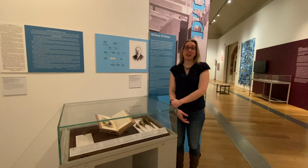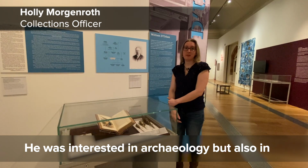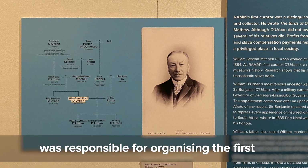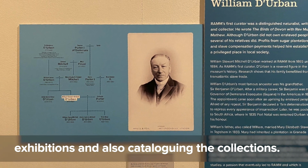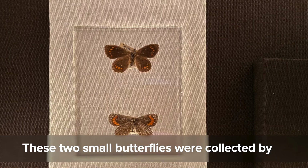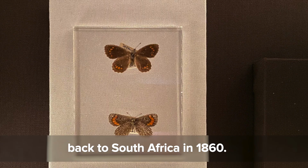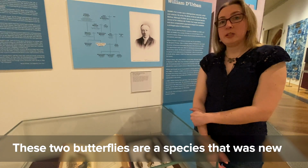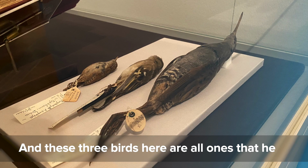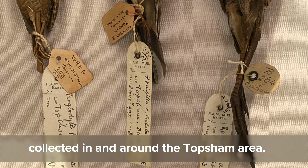William Devon's interests were really broad. He was interested in archaeology but also in natural history. He joined RAMM in 1865 and he was responsible for organising the first exhibitions and also cataloguing the collections. These two small butterflies were collected by William when he accompanied his father back to South Africa in 1860. These two butterflies are a species that was new to European science. And these three birds here are all ones that he collected in and around the Topsham area.